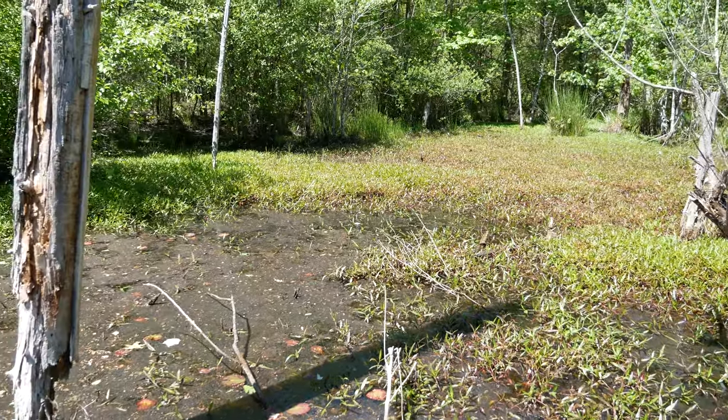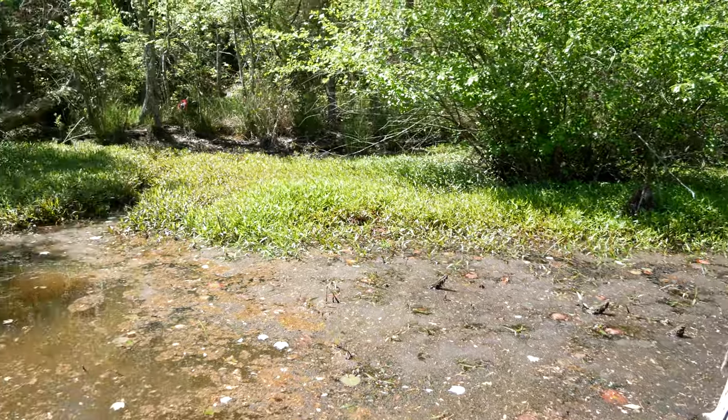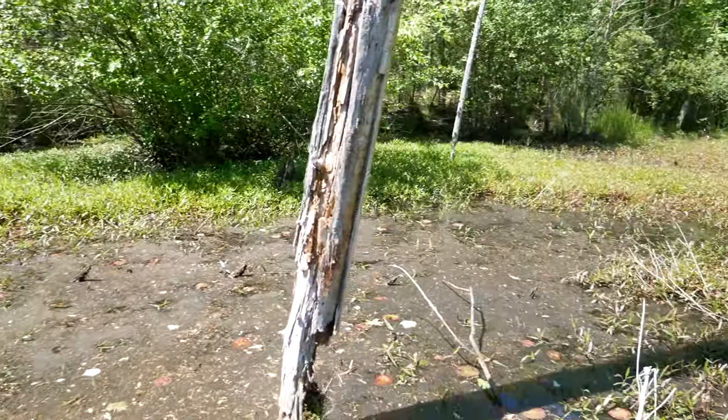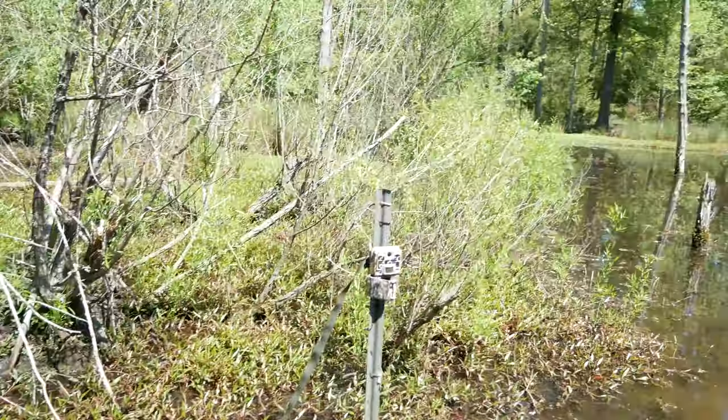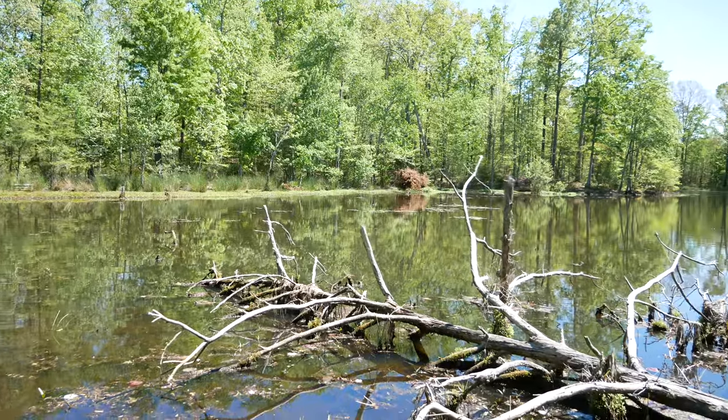And then the other thing I want to show you all is just all the smartweed back in here. Got a good bit of smartweed. We had a lot of smartweed back in here last year as well. So glad to see it coming up all along in here. And it's really coming up everywhere back here. Got it coming up all along the shoreline that the blind is on as well.